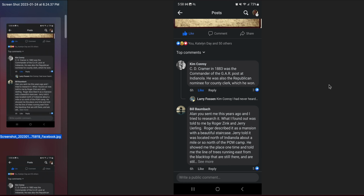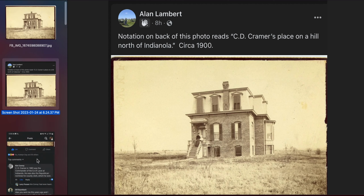Sounds like this guy was pretty elite. I mean, obviously you would have to be able to afford to build something like this in the late or early 1880s. I mean, the majority of the people were supposedly settling here in covered wagons with not much of anything really to speak of, but to be able to build something like this.